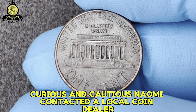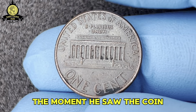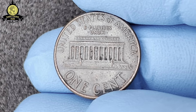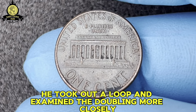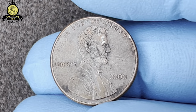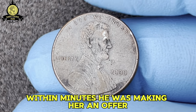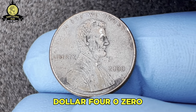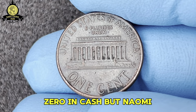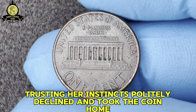Curious and cautious, Naomi contacted a local coin dealer. The moment he saw the coin, his expression changed. He took out a loupe and examined the doubling more closely. Then he weighed it again. Then he asked her where she'd found it. Within minutes, he was making her an offer, $4,000 in cash. But Naomi, trusting her instincts, politely declined and took the coin home.